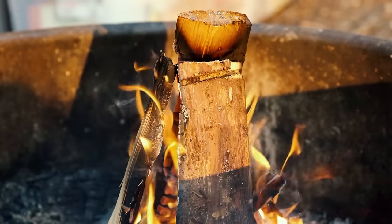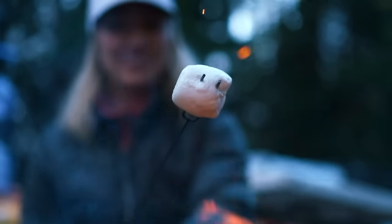Now we get to have a campfire. We got marshmallows, chocolate, graham crackers. There's trees for hammocks. This is a little bit of BDR paradise.